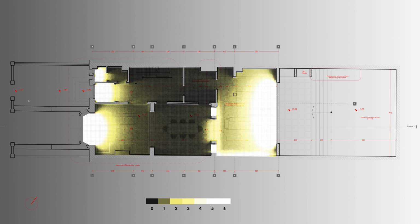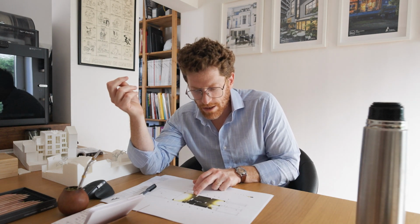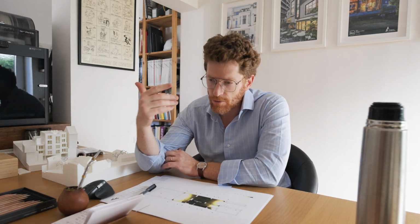I mean, that dining room area is always going to be the darkest space in this level, but I think it's already looking better, and that is good enough for me. It's a direction we can further explore, maybe controlling the width of this band, maybe making it wider. And that could work, I think. Again, let's see how they react to that.